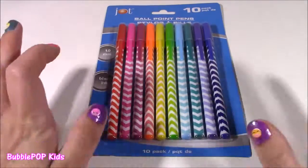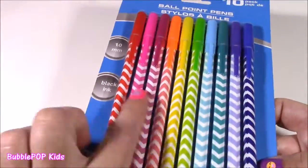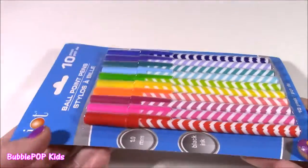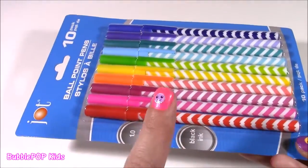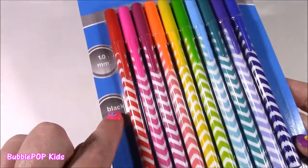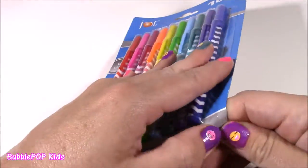Everybody always needs a little bit of stationery. Here we go. We have this 10-pack of the most colorful pens ever. Look at these. They kind of look like candy canes. I picked this up at the Dollar Tree for only a dollar. 10 different colors, 10 different pens. Ooh, and it writes in black ink. Perfect for going back to school. Let's take a look at these.